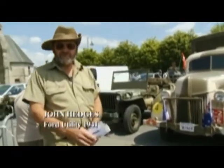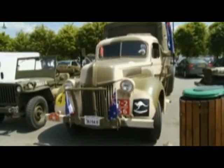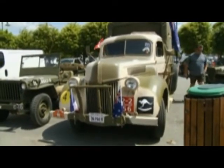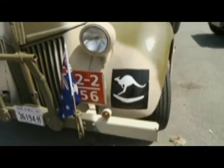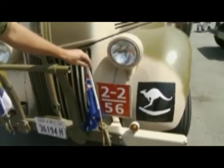Here we've got a 1941 Ford Ute. It served in Australia in the Northern Territory in the anti-tank division. The symbols on the front, the kangaroo over the boomerang, denotes it as the 6th Infantry Division from Australia, which my father served in during the Second World War.